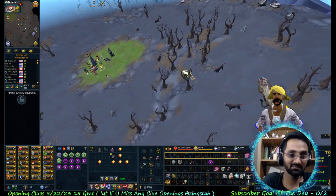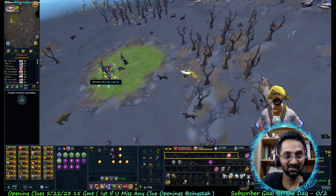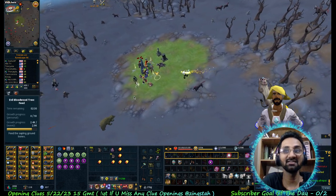Alright, let's do this bloodwood tree real quick. It's still British territory? Yeah.